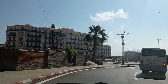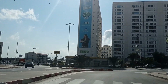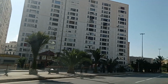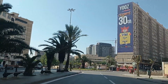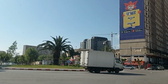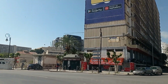All right guys, so now I've got to cut across that road over there. Be careful. This is the square. This is where we started filming our video earlier. It took us 27 minutes to circle the central and western parts of central Algiers. Yeah, and we drove from Champ de Manoeuvre to Bab El Oued.